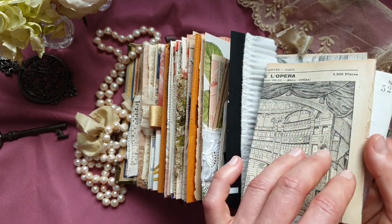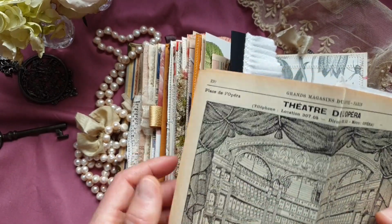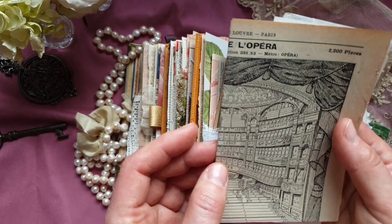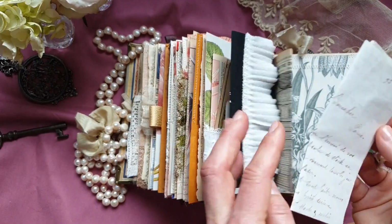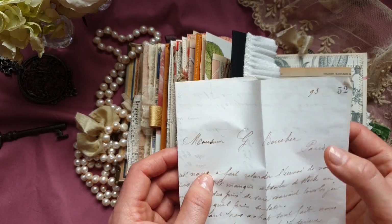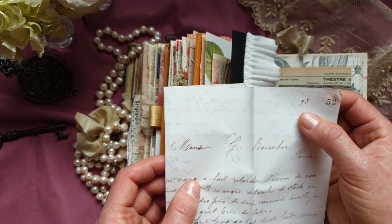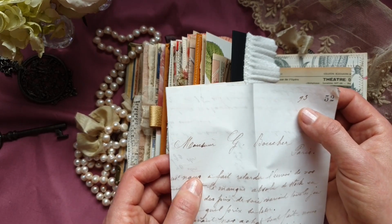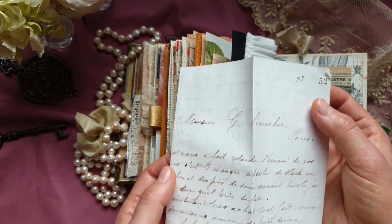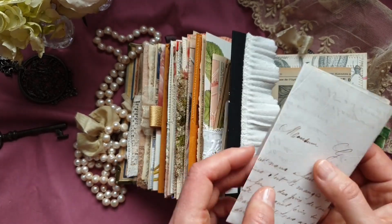Behind there is a page from the diary Grand Magasin du Louvre that we have seen already, and another letter, a copy of a letter from 1893. And of course we understand that even if it's a copy, this copy was written in 1893.